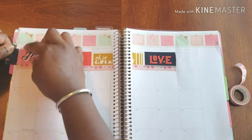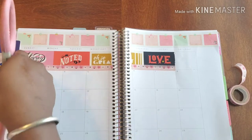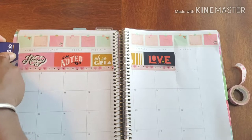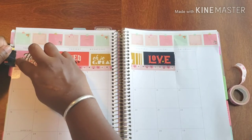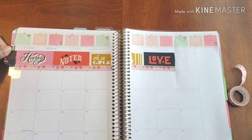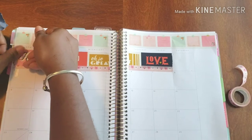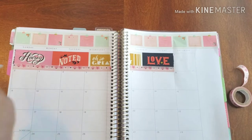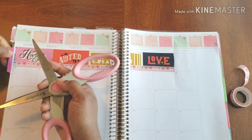And then, hey, it's supposed to easily peel. Okay, what happened? Why didn't it cut ever so gracefully? Oh yeah, no janky lines. That joint looks ridiculously janky.